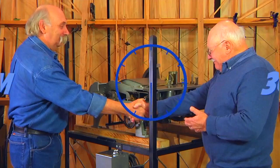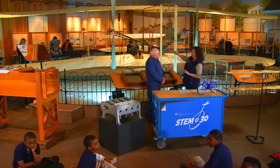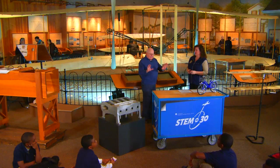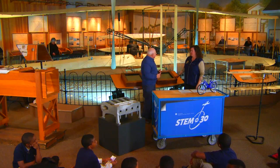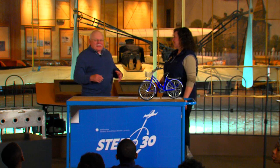Okay, Tom, so you can't just have an engine. You have to have something else to propel the plane. So do you want to talk to us a little bit about what we have on the back here? Right. The Wright airplanes were all pusher airplanes. In other words, the propeller's on the back and pushes it forward instead of being on the nose and pulling it. And the propellers, in fact, were one of the most difficult problems that the Wright brothers had to face. They look pretty simple, but in fact, they're really pretty complicated.